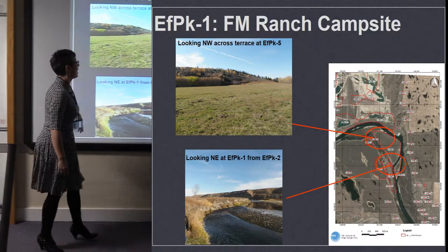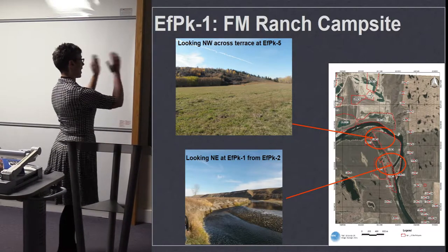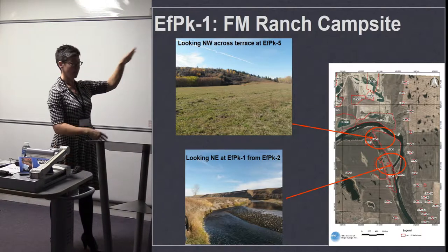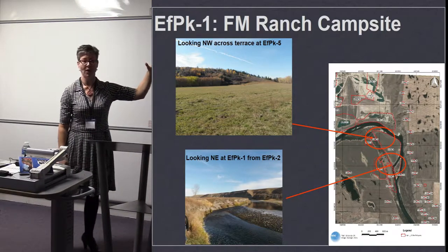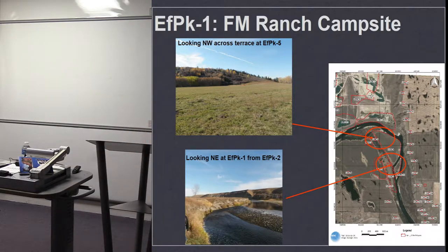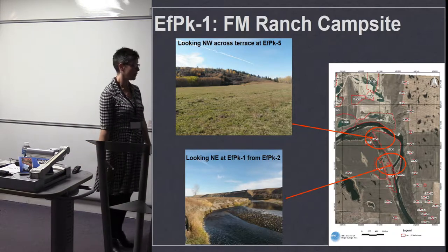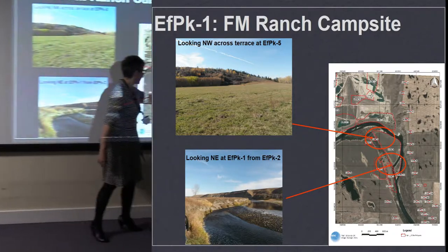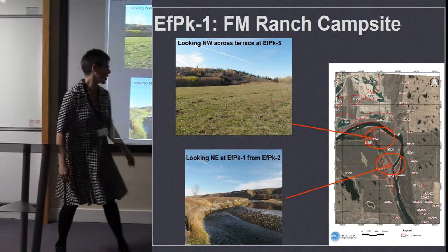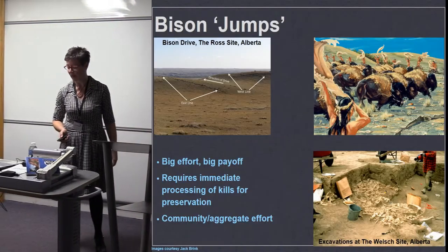Here's an image from the north. In this image, we're standing on the edge of the terrace and looking towards the escarpment that rises above the terrace and forms the upper valley margin. It's the till plain. And then in this photograph is the southern part. Right now we're standing at the adjacent buffalo jump, looking at the southern part of the site. So we're going to be talking about those two main areas.